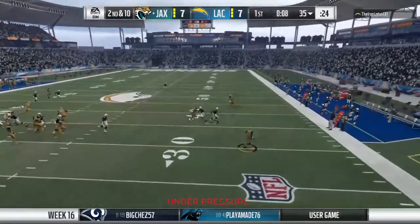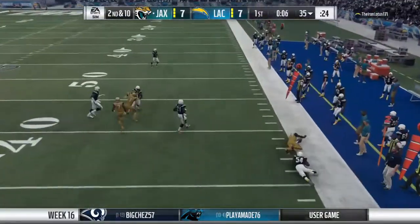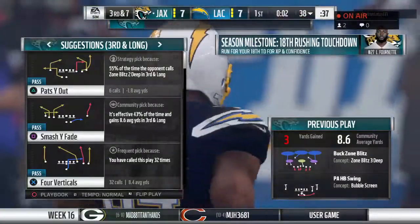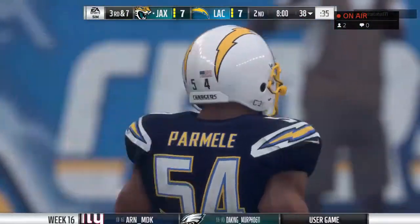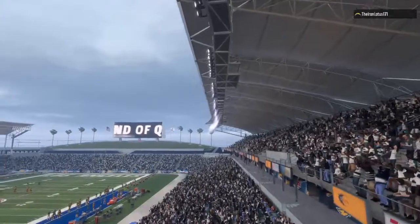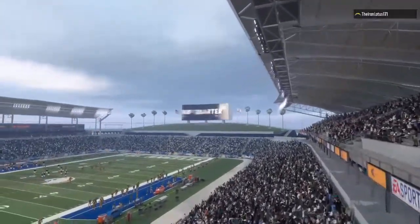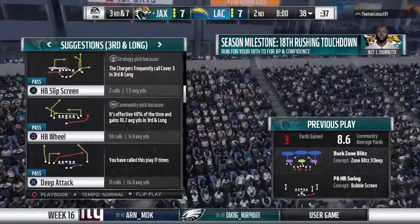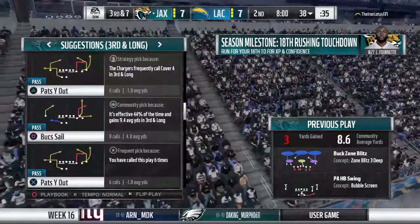Second and 10, he'll look to throw again. And he'll be brought down shy of the 40 at the 38-yard line. Call it a gain of 3, and that's going to lead to a third down. Alongside the former defensive back Charles Davis, I'm Brandon Gaudin. It's Jaguar football as we begin quarter number 2. They'll need to convert a 3rd and 7, though, to start things out.